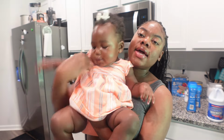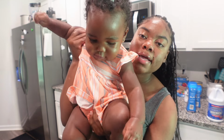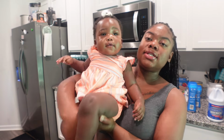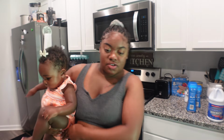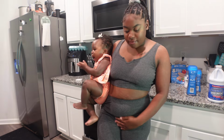So Lay got on this little coral dress from Carter's. Look, Lay, look up. Look how cute they look. Carter's. This is a 6 to 9 months, so I'm surprised she even fits in it. And me, I'm just wearing this two-piece outfit. Nothing too crazy. Got this two-piece outfit on, y'all. And I'm wearing white sandals today.